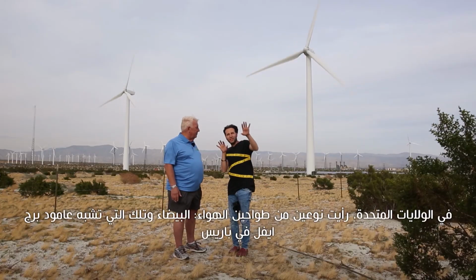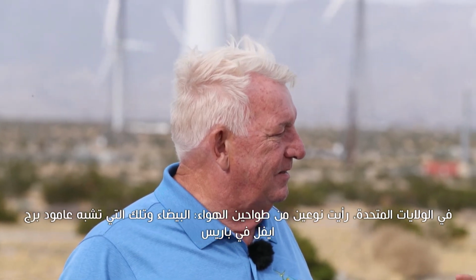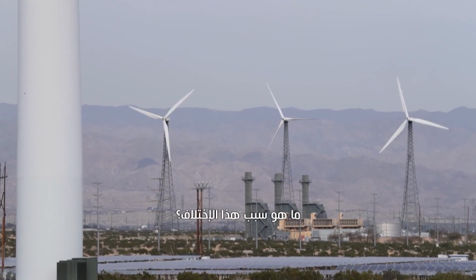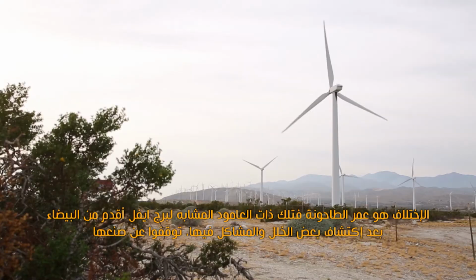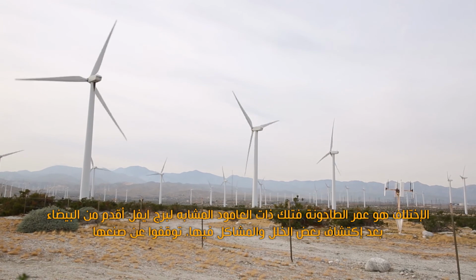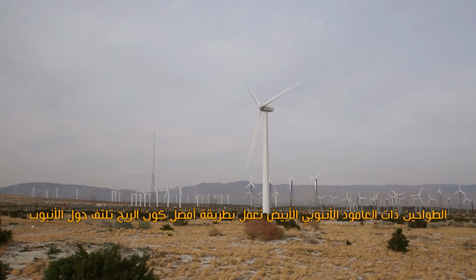Okay, so I've seen windmills here, I've seen windmills there, but I've seen them different. I've seen one with the white stand, the normal one. But here in the States, I've seen something different, which looks like the Eiffel Tower. What's the difference between this one and the one right there? Well, the difference is age. The Eiffel Towers are all old because they discovered some faults in them, and so they don't really build them that much anymore. The white tubular towers, the wind just goes around and it works much better.